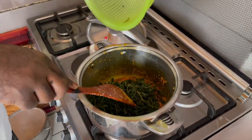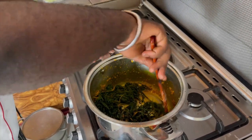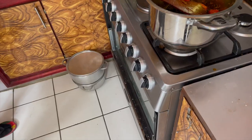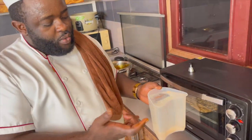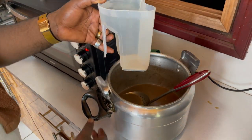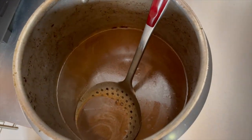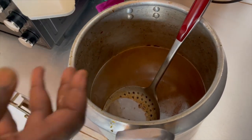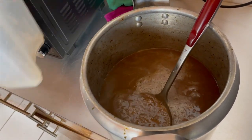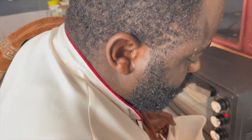And I pour my veggies in there. You remember the only heat we had on these veggies is actually the hot water we poured on it. So with this, we are good to go. The soup, the achu soup, the yellow soup. We have 500 milliliters of water, just enough for the quantity of soup we want. Then in here, we have our stock, the leftover from the boiling of the meat and everything. So we're gonna use that. I'm just gonna pour my water. You need to always make sure the water is warm, not hot. It's warm, not hot, right?